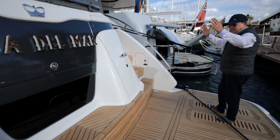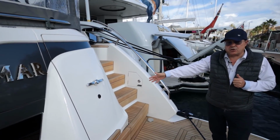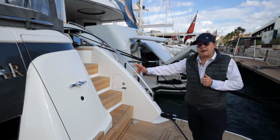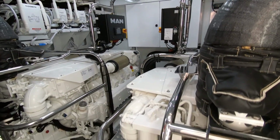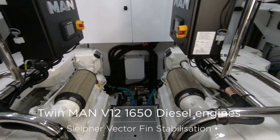We've got dual access up onto the boat from here. This door takes us down into the crew cabin first of all, which is on our left. We've got 2 bunks, toilet and a shower, and we can also walk through into the engine room, which gives us full standing space and is a very, very nicely appointed engineering space.